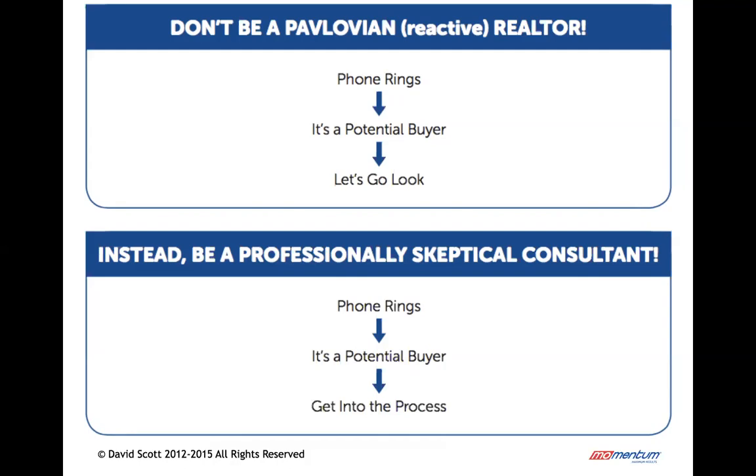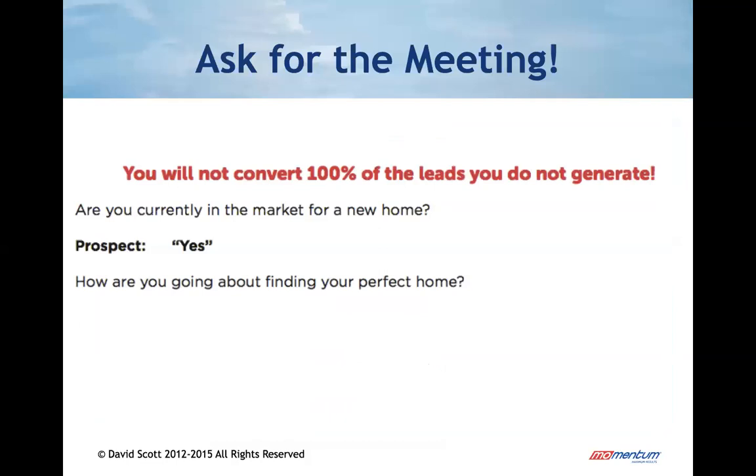So what we're going to do is be a professionally skeptical consultant. Just because that person is calling to see a house does not mean they're motivated, does not mean they're qualified, and does not mean that they're going to be loyal. So we need to go through our process to make sure that we're not going to spend 2 hours of our day showing a home to someone who can't buy it, or a complete stranger that might not be safe to show a home to. So the phone rings, it's a potential buyer, then you automatically get in your process that you're going to take them through. Of course, ask for the meeting.